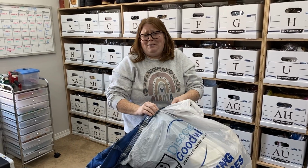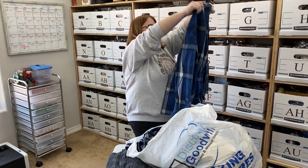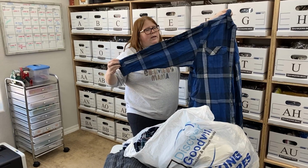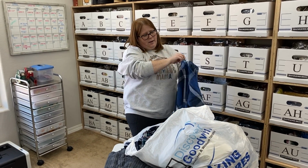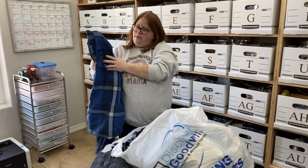Hopefully people are buying long sleeves. These might not sell till fall time, but that's okay. This is a 2X, more of like a flannel. This one's a little bit faded, but I still took a chance on it. It has this embroidery. And then that one there.